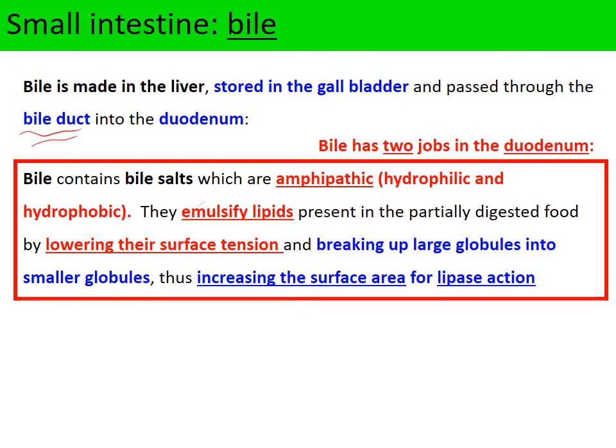Now we know any duct is made of cuboidal epithelium. So even the pancreatic duct, the bile duct, these epithelial cells are kind of cube shaped and they form like a little tube known as a duct.